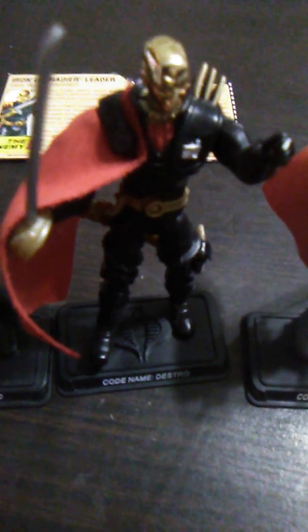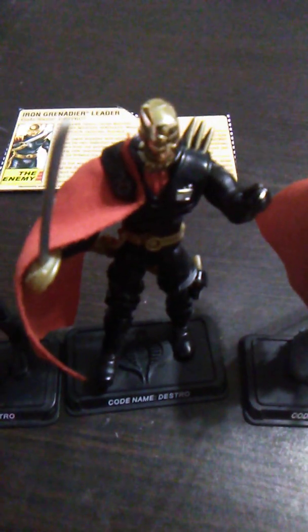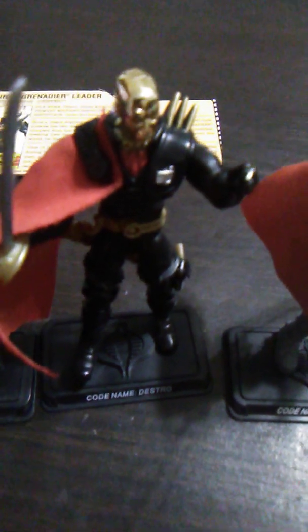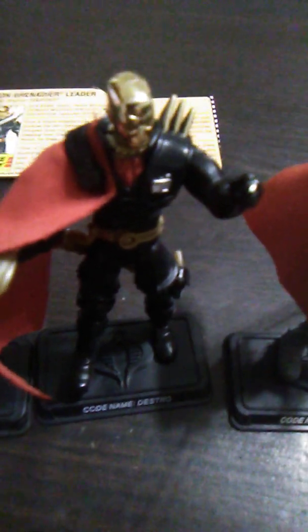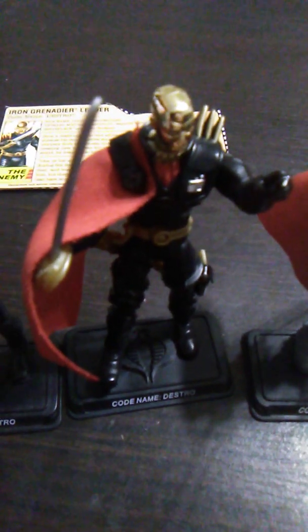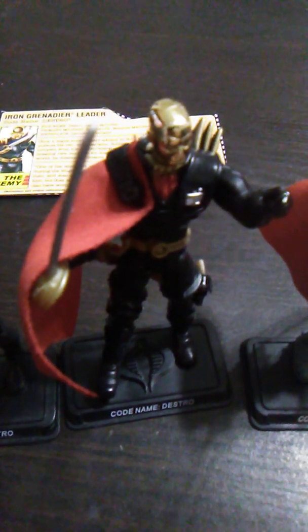Really, really high on the top tier, due to its enormous popularity and the much usage he had in G.I. Joe media. Yeah, I would recommend this figure as a must buy for every collector. Because if you don't have either this Destro or this Destro, your collection is not really complete if you don't have both of them. So I would highly recommend this figure to any collector that collects G.I. Joe figures.